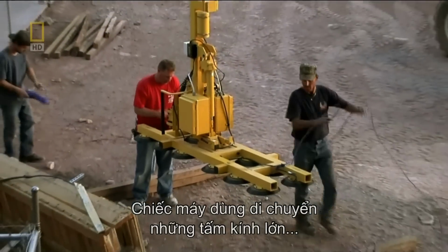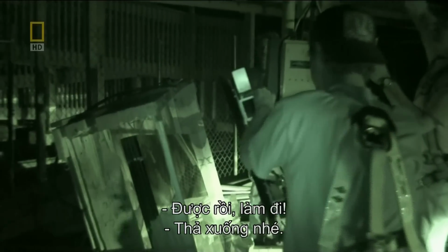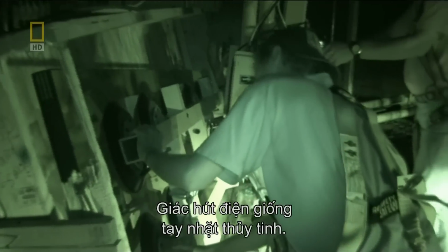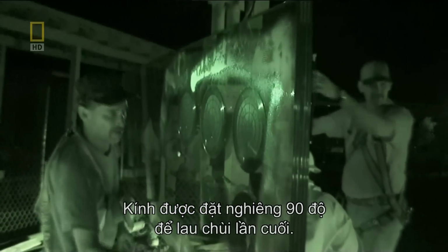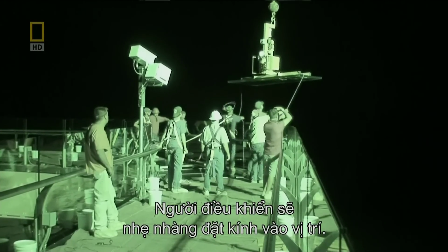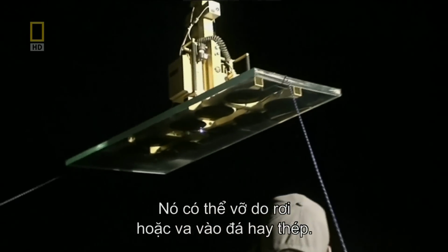The machine used to move the large glass panes during the original installation and for replacement is called a manipulator. Powered suction cups on a crane-like arm pick up the glass. The glass is then tilted 90 degrees for one last cleaning. The operator then gently lowers the pieces into place. Although the glass is very strong, it is also very heavy and can break under its own weight if it falls or collides with rock or steel.